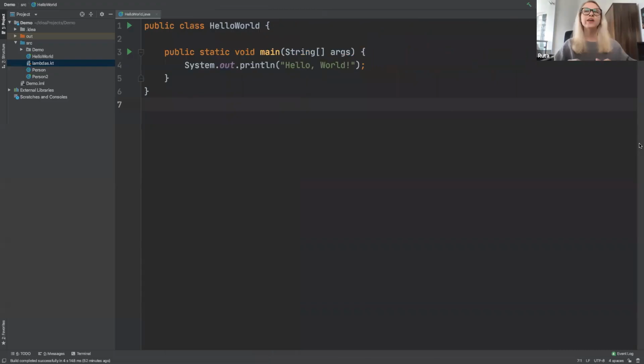So can everyone see my screen? I really hope you can. Yeah, brilliant. So I'm going to use IntelliJ for this, which is also created by JetBrains and makes sense if we're using Kotlin. And of course, no demo or code example of a language ever starts without a hello world program, right? So here we don't have Kotlin, we have Java.